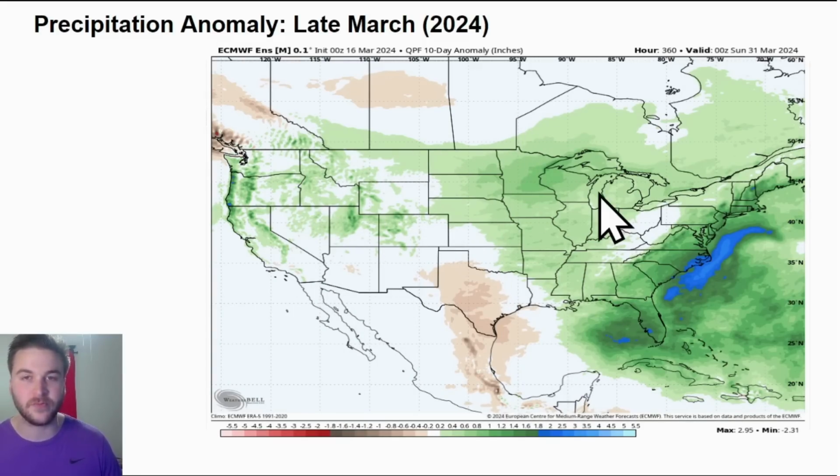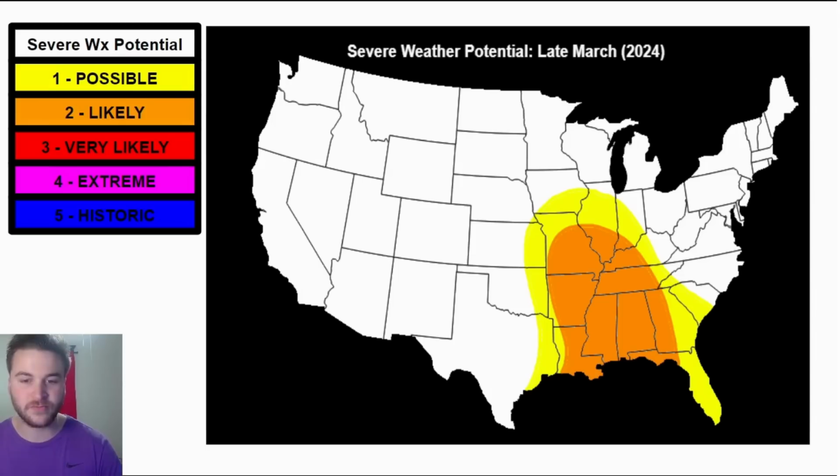Waves of storms moving in from the west coast. They will traverse across the country from west to east, and this could bring a multitude of hazards, including heavy snow, heavy rain, and severe weather, and even some windier conditions across the country as well as we go through March.